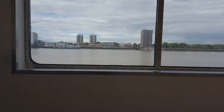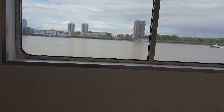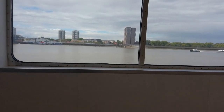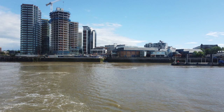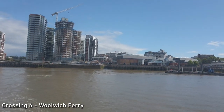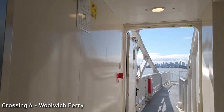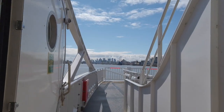Oh, you don't know how happy I am to have made this. How many times did we go through that foot tunnel? Three times? We're finally on the ferry heading northbound. And as the sun has just come out, I've left Woolwich. See the beautiful skyline of Canary Wharf in the distance.